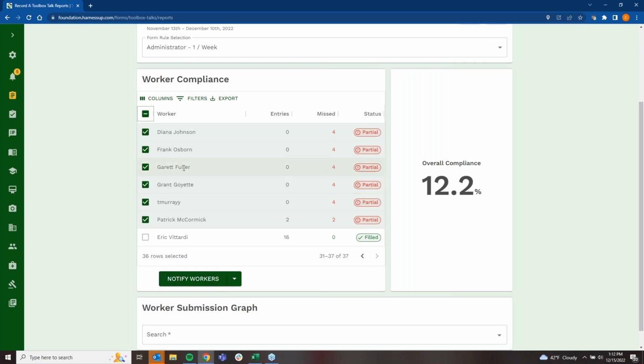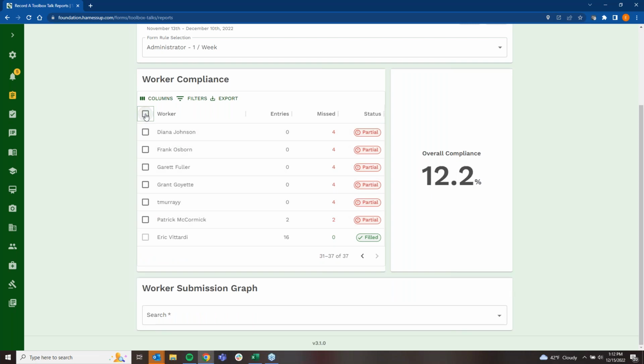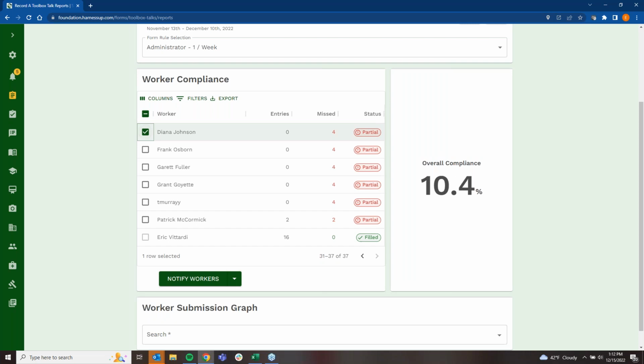You can just go ahead, select all of these employees that haven't met the requirement, or maybe sometimes people like to remind them again earlier in the week. You can certainly do that, and then you can send the notification directly out of here.